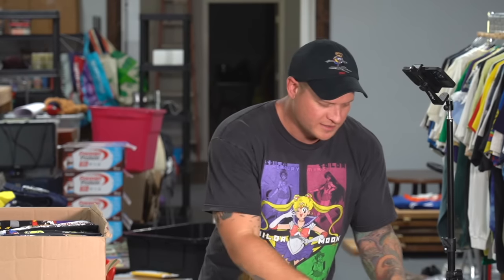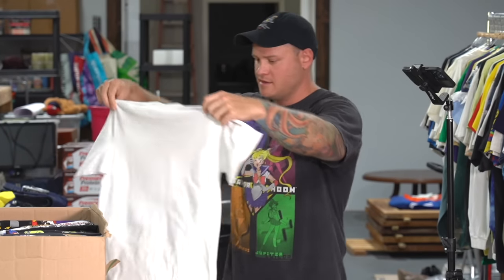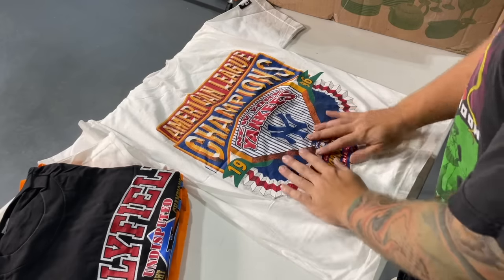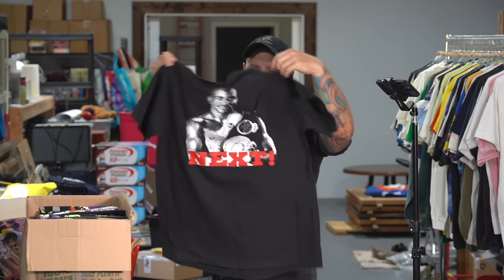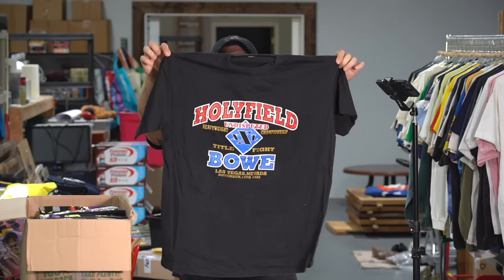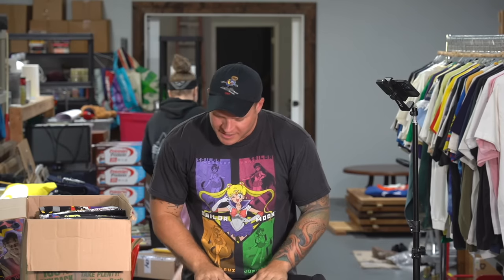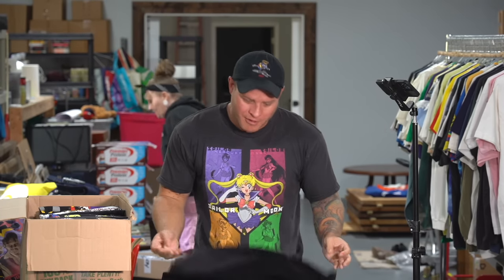All right, another stack. Looks like we got some wrestling here. Let's see. Oh, nope, that's not wrestling. New York Yankees, little New York Yankees shirt. This is 1996. Ooh, we got a Holyfield shirt. Holyfield, oh, with the back hit as well. Beautiful, 1992. This one feels a little dry rotty.